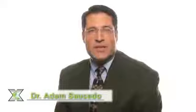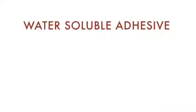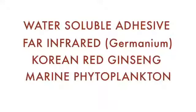Today I want to talk to you about the Power Strips by FG Express, and all the technologies that have been engineered into them. There are 5 of them. The first is the water-soluble adhesive. The second is the far infrared technology that is germanium based. The third is Korean red ginseng, an important nutrient. The fourth is the alpha-3 CMP marine phytoplankton that is proprietary to our company. And the last thing I'll talk about is silver.